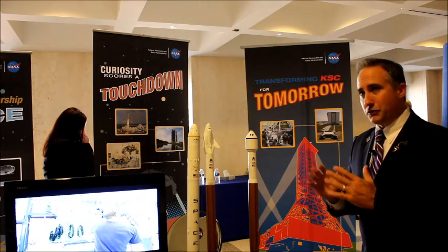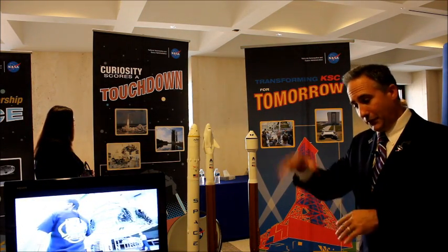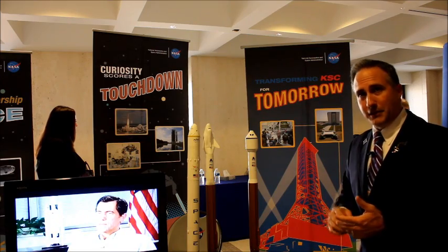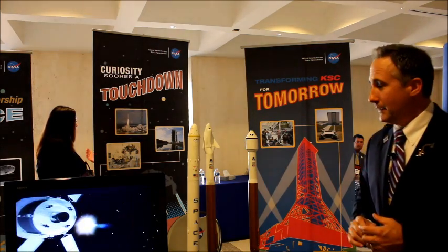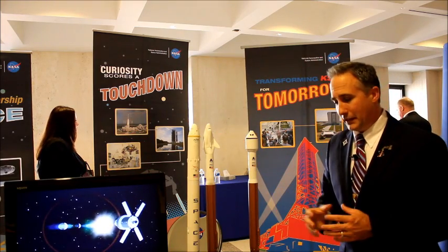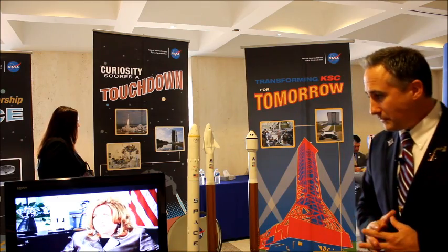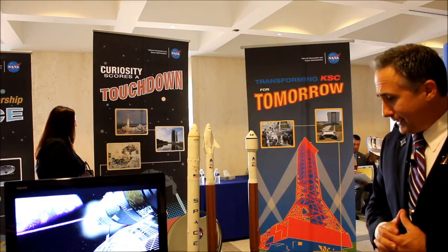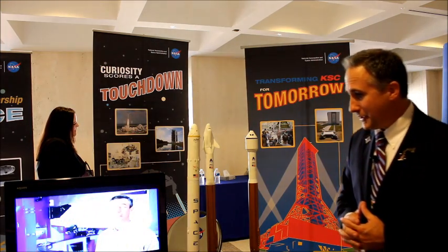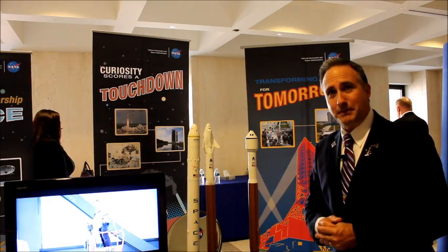The tower is a more traditional system. It's what we've been doing; the Soyuz has had it, Mercury, Gemini, Apollo all had it. So it's a more traditional system, but some of the technology development that our partners are doing is with the pusher system. So that is about it as far as what's going on with the Commercial Crew Program and getting our astronauts back to space.